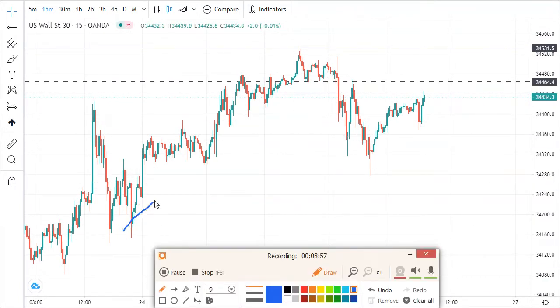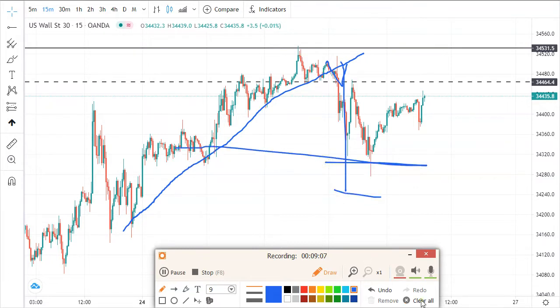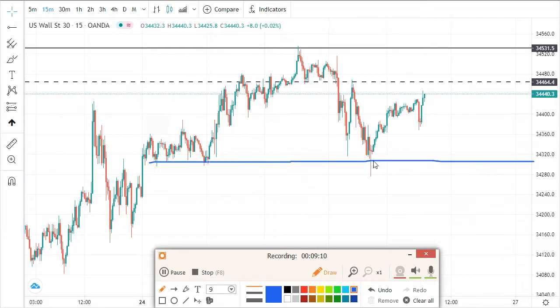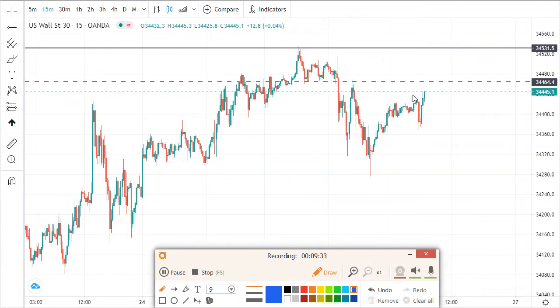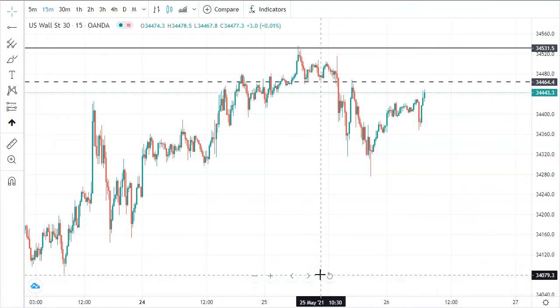You try to connect your support lines. When you see that breakout, it's where you're selling. So even here you can see the market created something like this, so you can connect something like this. If the market breaks this area, it's where you can say I'm going to sell. But since the market is respecting this very weak support, it can play around here. If it breaks, it's where we're going to say now it's time to sell, you see. So we are in a very tight space here. It's a very good thing to keep an eye on US30, because anything can happen around here, you see.